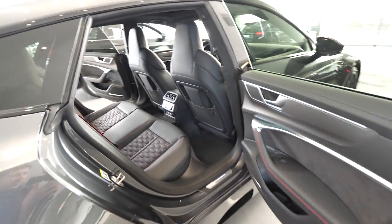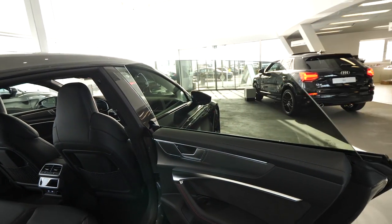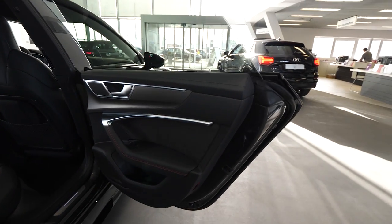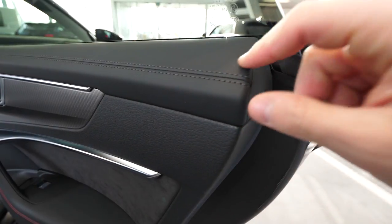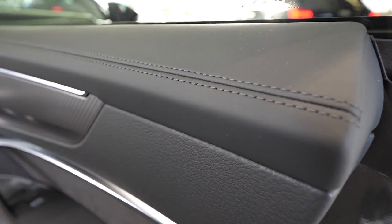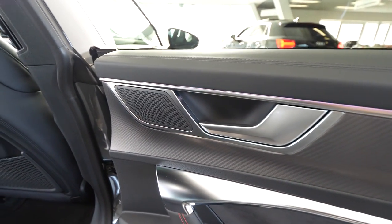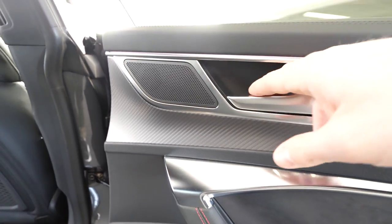Now let me go to the doors first, and then I will go to the seat. So we have frameless windows everywhere. You have to pay attention in the winter with the rubbers. You have to put some cream on the rubbers so they don't freeze. Great quality here on the doors, guys. Leather, of course. What can you expect? And then you have the speaker. You have some chrome design there.